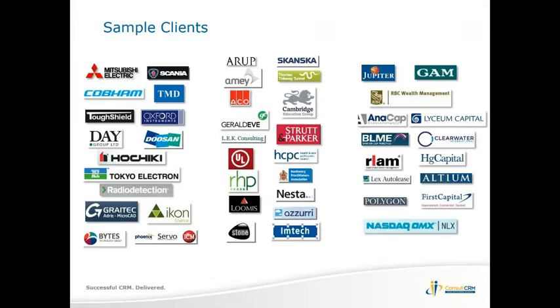Just to give you an example of our CRM customer base, it's actually across several sectors, from manufacturing right through to financial services. We've got some fairly large customers, some global customers, and if you do need to know more about some specific sectors, then please feel free to get in touch with us.